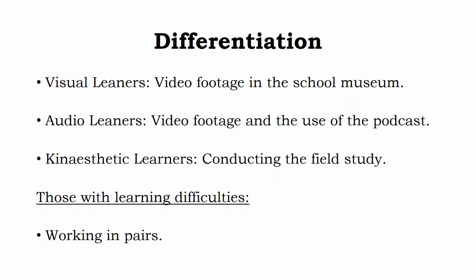Many of the tasks to be completed throughout the day are differentiated to include as many different types of learners as possible. Visual and audio learners are catered for through the use of the podcast, video footage, and other types of audio footage available as they tour the museum. Kinesthetic learners learn by doing, and this field study is all about doing, investigating, and gathering data. The students will be working in pairs. This will help anyone with learning difficulties to get the most out of the day.